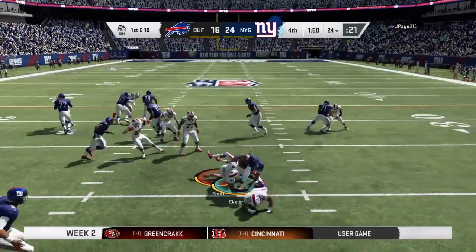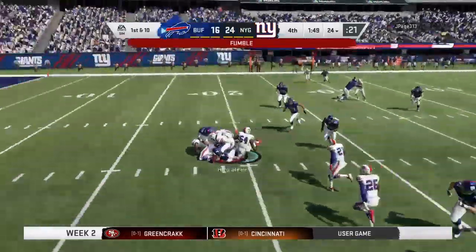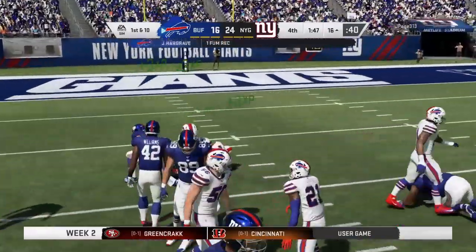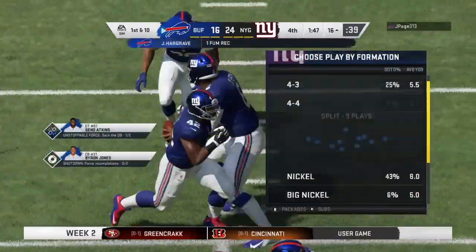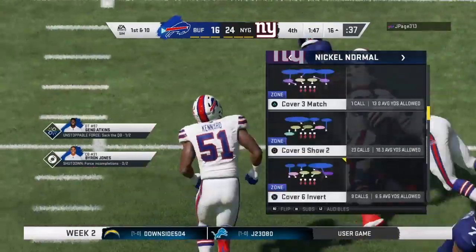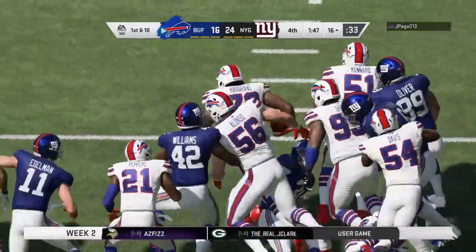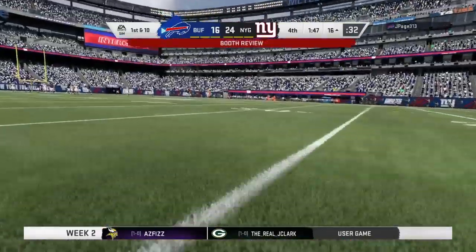A handoff. It's Eckler. Nowhere to go here. He lost the football. And they'll be inside the red zone with a ball at the 16-yard line. They may have the edge on the scoreboard, but that hasn't made them passive, has it? I mean, they dialed up a pretty good run blitz there.